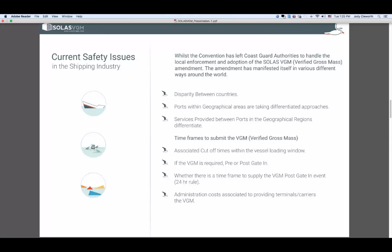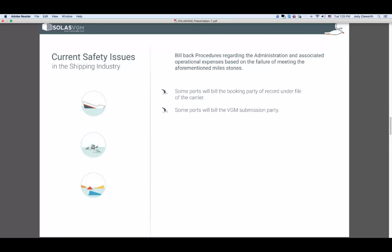So what we envisage in terms of the administration of the VGM is getting the VGM to the terminal before the container actually arrives in the terminal, on a holistic basis. So in any event where there are multiple time zones, where there are multiple parties interacting with the VGM information, and even if those parties are a third-party organization, we can provide that information to the shipper through our ecosystem and allow them to submit that information to the port in a timely manner.